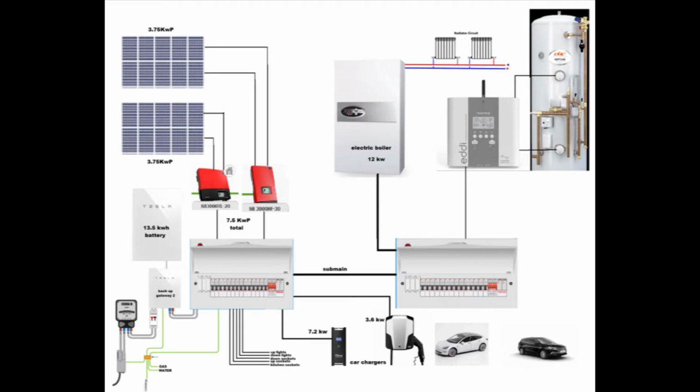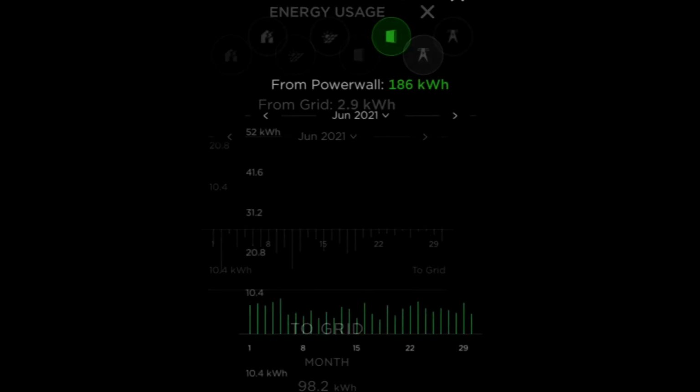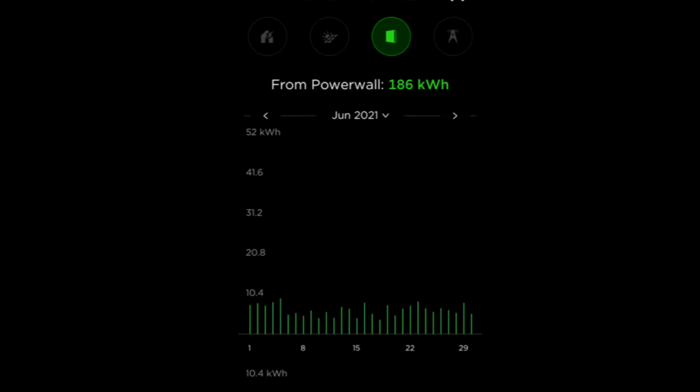estate. Moving on to the stats for June, we only pulled 2.9 kilowatt hours from the grid, and that was mainly down to battery balancing, and we sent back a massive 98.2 kilowatt hours. We only took 186 kilowatt hours from the Tesla Powerwall, and that was down to the long days and the extra solar PV that we've now got, and we rarely went below 50% by the mornings.